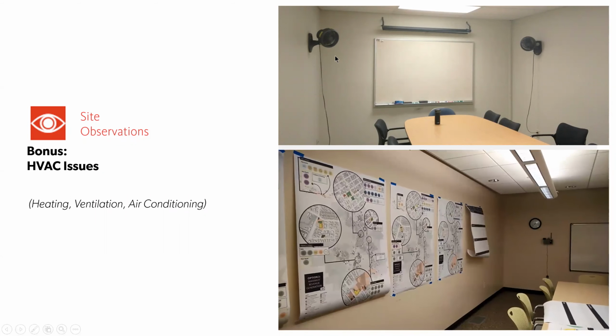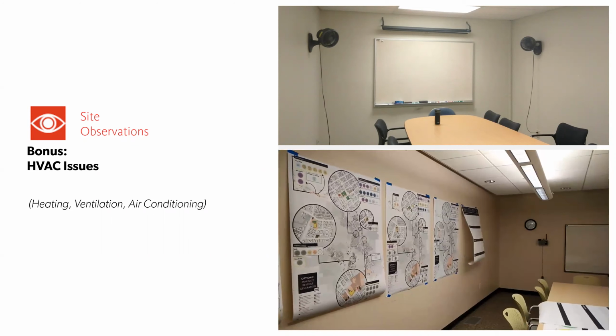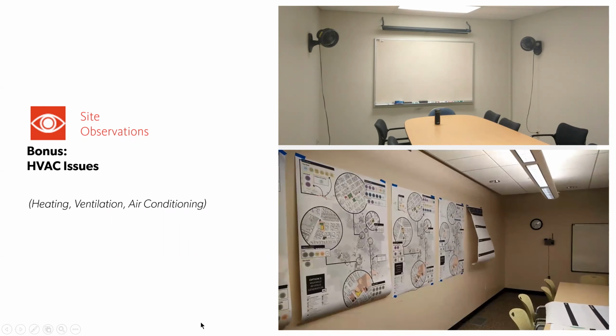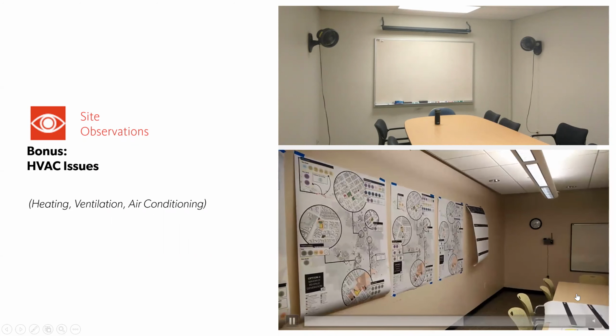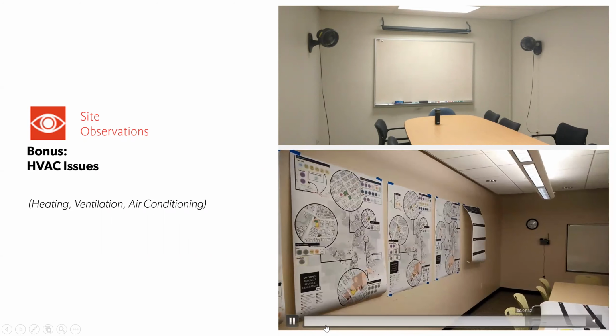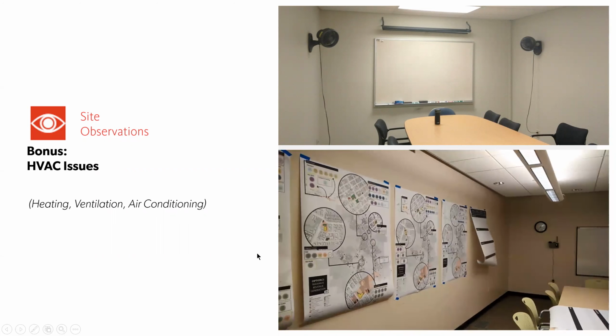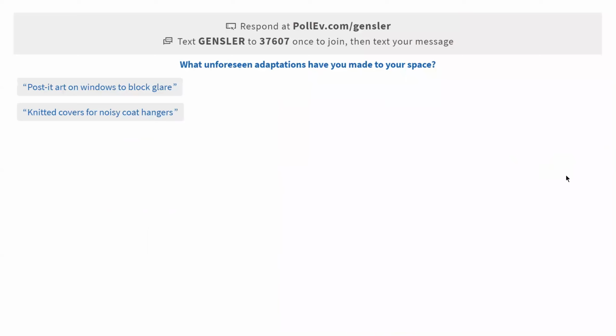Top right is user-mounted fans in a working room, in a meeting room. And the bottom right was the most difficult to hang up workshop boards I've ever done because the HVAC system, which was just crazy high. I won't get into why that happened.